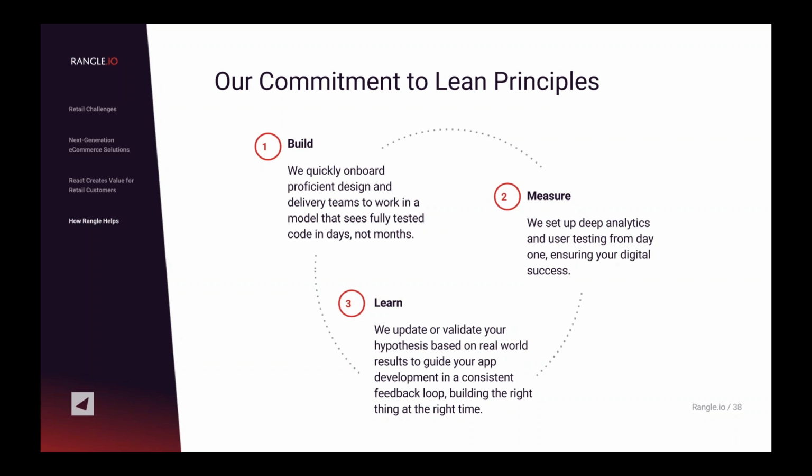We get that in front of users, whether that's a small test group or out into production, as fast as we can, and we collect that data. So again, looking back at React, it's very easy for us to collect user behavior and put it into our reporting solution. So build something really quickly, get the measurements of how things are performing, learn from that data, and decide what we're going to build next.